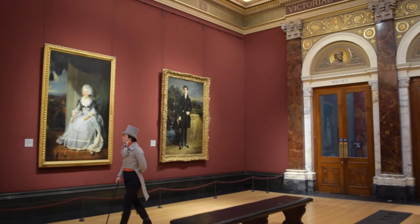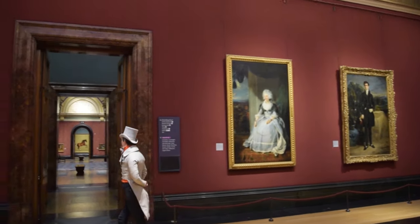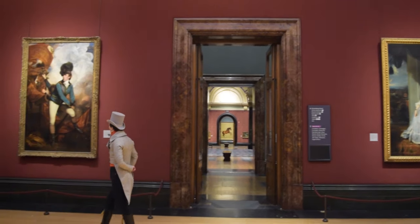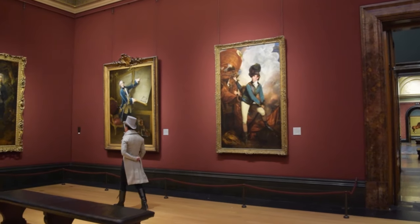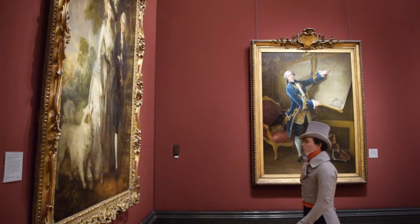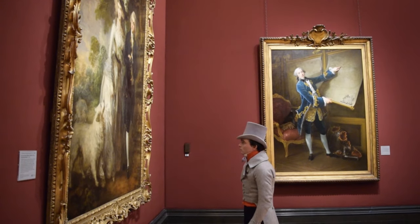Hello everybody. I was given the great honour to partner with the National Gallery for their 200th anniversary and interpret the artworks in my own way. So, of course I had to recreate an outfit, and I chose Mr. William Hallett from The Morning Walk, painted in 1785 by the great Georgian portrait artist Thomas Gainsborough.